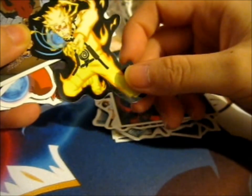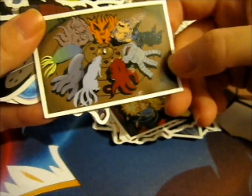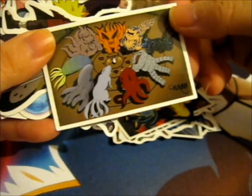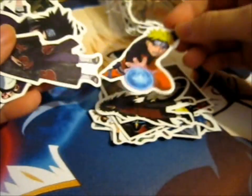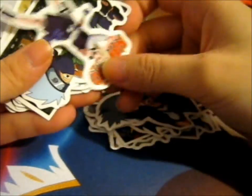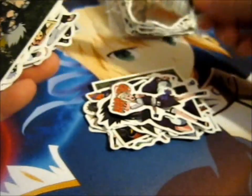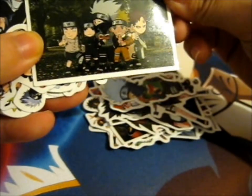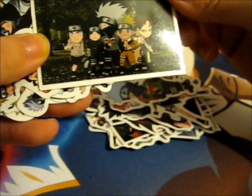This is in like a Biju mode. So upside down, we've got all the Biju as like little chibis, with the Sage of Six Paths right there. We got Madara Uchiha, another Naruto, another Itachi, this Cursed Seal Sasuke, we got Ino, we got a chibi Kakashi with Pakkun. See that? Some more chibi characters. This one's got Neji, Sasuke, Kakashi, Naruto, and Gaara on it.